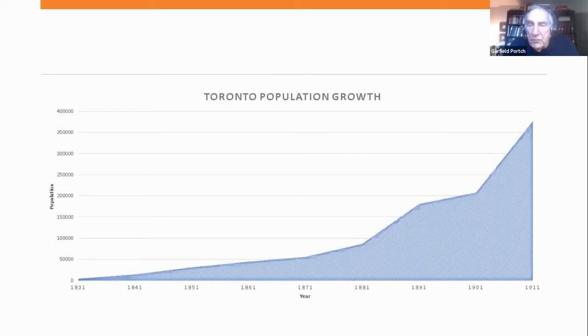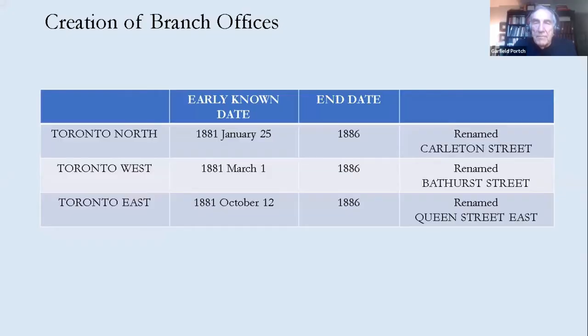The need for the post office to expand is fairly obvious when you look at a growth chart. Back here in 1831, you've got a fairly low population, which gradually increased to the 1880s. But in 1880, we started to get almost exponential growth. So there's a huge amount of mail going through the city, and you're up to a population of over 250,000 people. So there was definitely a need for more than one office.